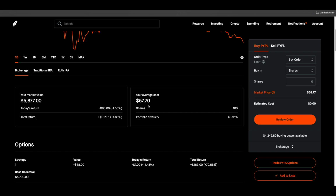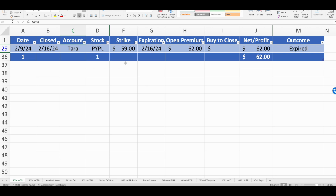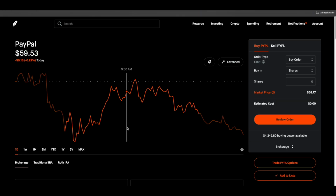Now, this is where things get interesting. Because I paid $57.70, I actually would have stood to have not only earned the premium of $62, but I also would have experienced some capital gains. Here's what's kind of crazy about last week, because this contract did expire this past Friday on the 16th. And if we look at the PayPal chart here, take a look here at where PayPal finished for market trading day on Friday.